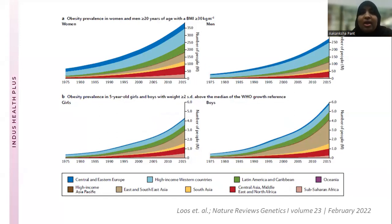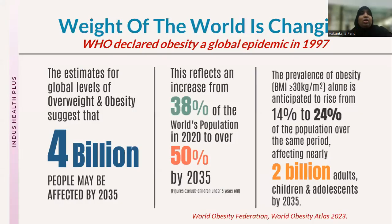Despite being recognized as a global public health concern and so many steps being taken, the trend is only increasing. It is not going down in any part of the world. So we can clearly say that the weight of the world is rapidly changing, which is why in 1997, WHO declared obesity a global epidemic.